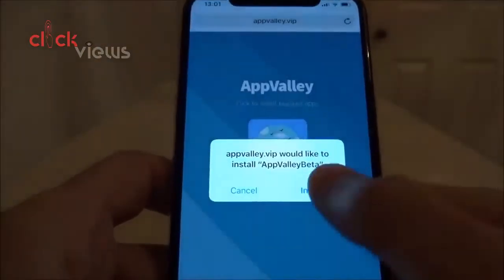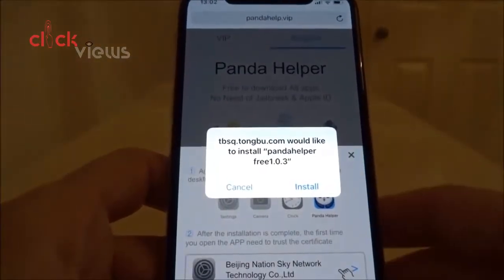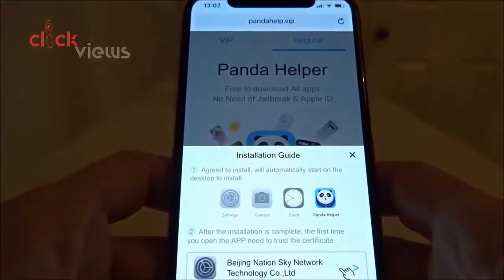Second, App Valley, tap install again. Third, Panda Helper, download free version. My link will take you directly to the regular. Once again, if you don't get the pop-up, because I've noticed this on previous videos, clear Safari data and go back to the site via Safari fresh, and then hit install again.